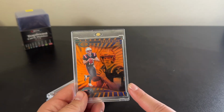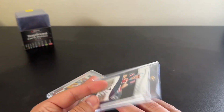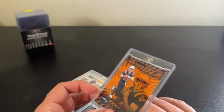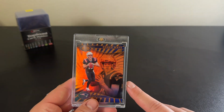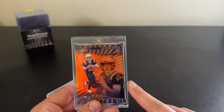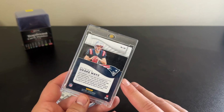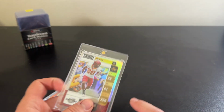I really enjoyed this one. How about Illusions, Drake Maye, rookie. It wasn't numbered on anything, but I haven't seen this orange pop out when I've opened retail, but I'm not seeing any numbers on it unless I'm missing it somewhere. I can't remember what this one was going for. Maybe another $10 to $20 card. And ideally, this is kind of the stuff that I'm aiming for.